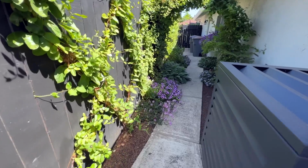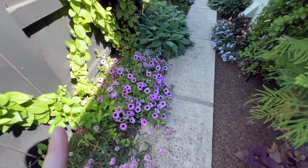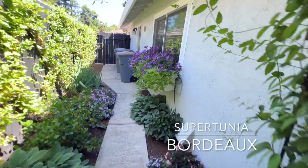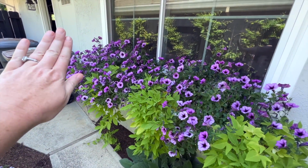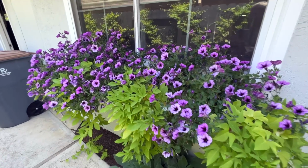Then coming this way in my side yard, I did want to point out down here, I do have my Supertunia Bordeaux, and then I repeated that in my window box right here. And this window box, it's looking so good. It is looking so pretty. Please excuse my garbage cans, but this window box is just looking gorgeous.